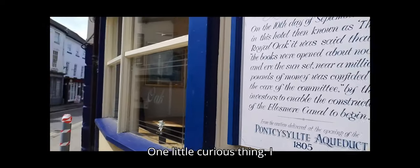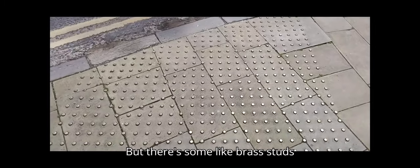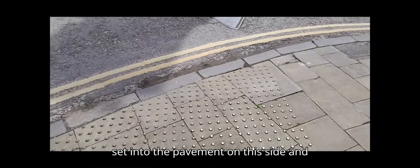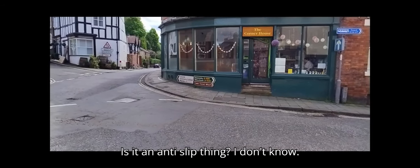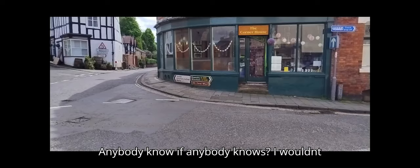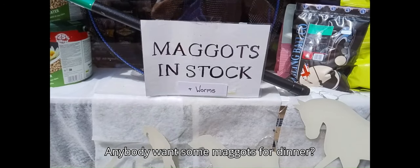One little curious thing, I don't know what it's for, but there's like brass studs set into the pavement on this side and over there. Is it an anti-slip thing? I don't know. Anybody know? If anybody knows, I wouldn't mind knowing what the reason for that is. Anybody want some maggots for dinner?